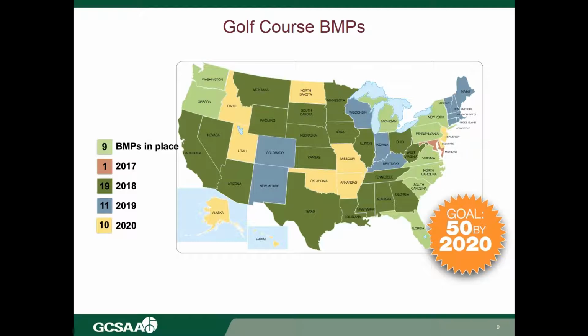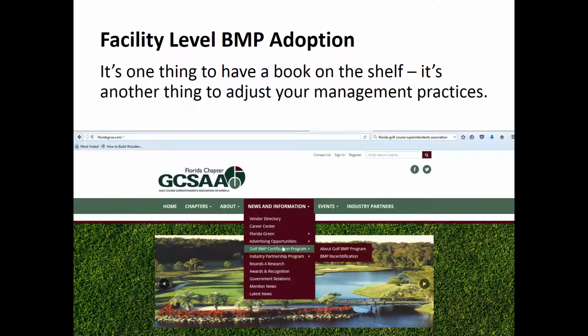And that is critical because this facility level tool that we're discussing here today is really predicated on having the state BMP document in place. And so as we move forward here, it's one thing to have a book on the shelf or even a book in the web tool, so to speak. It's a whole other thing to adjust your management practices.